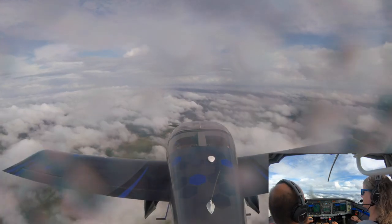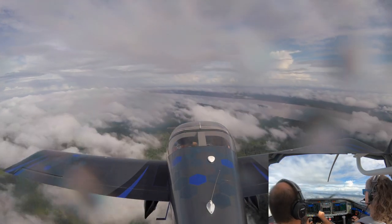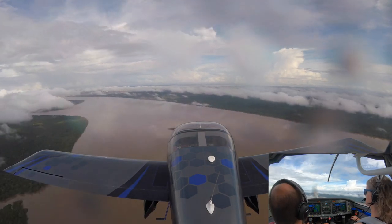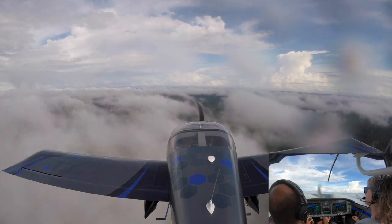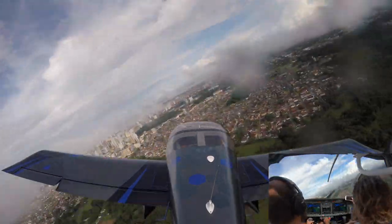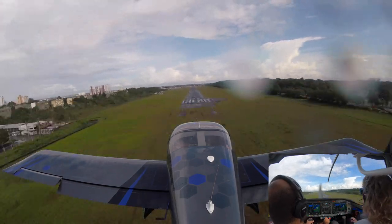At this point, we're starting to descend into the Belém smaller airport. It's definitely becoming VFR. We haven't canceled IFR yet. We're going to cancel momentarily as soon as we get through this little layer here and the airport's in sight. You'll notice it sort of comes out of nowhere. There we go. Airport's in sight. Cancel IFR. Nice long runway.